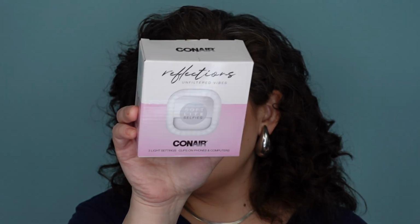So from Ulta, remember I told you about the mirror that I got, the lighted mirror. I really like that. The other thing was it's a Conair mirror, and they sent along this little teeny tiny portable halo light for your phone. I'm like, okay, I didn't buy that. That came as a free gift with the other thing, but I really like this. It's very sturdy. It's very handy.